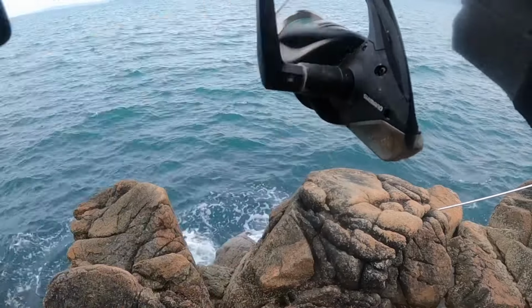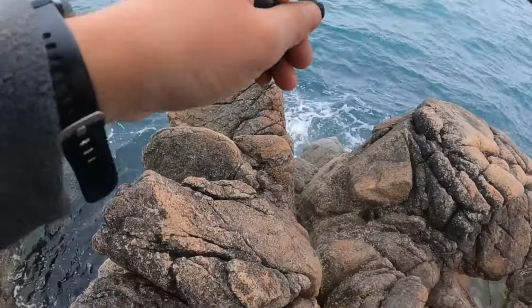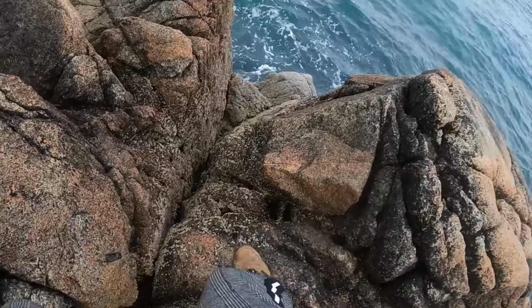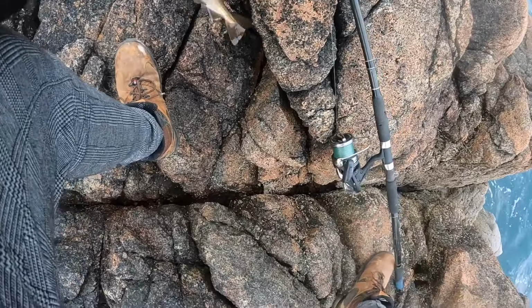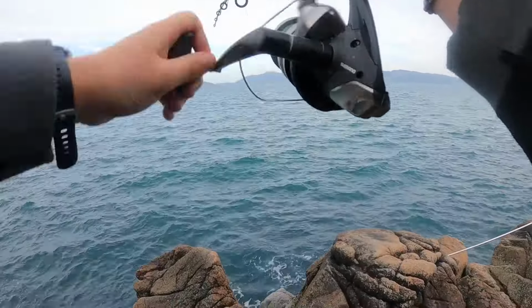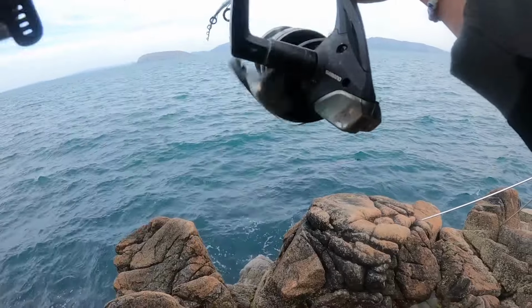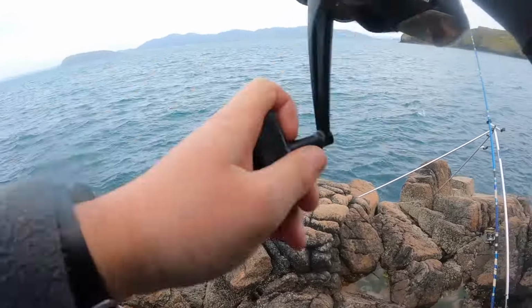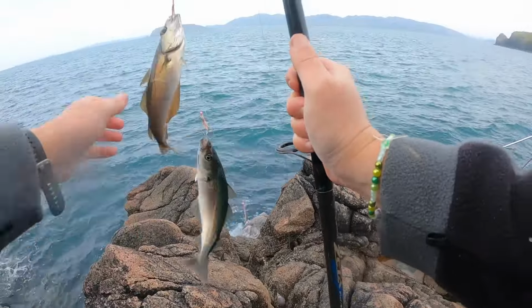It's 11:05. Hardcore. Late day fishing. You love it? Hopefully it's a mackerel now, but we will see. Two pollock. Pollock, two pollock. There's a pollock and a coley.